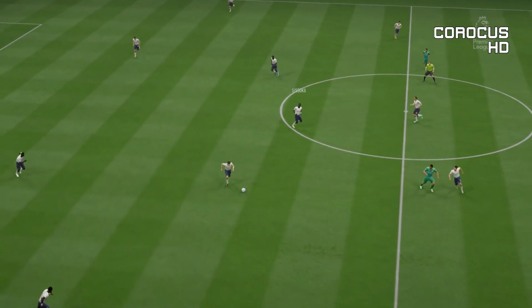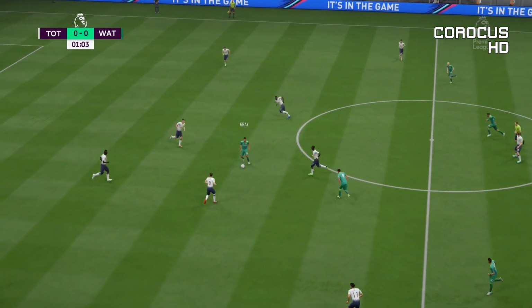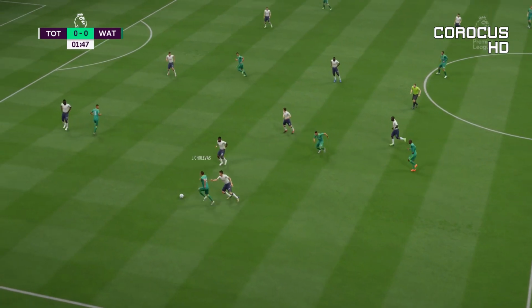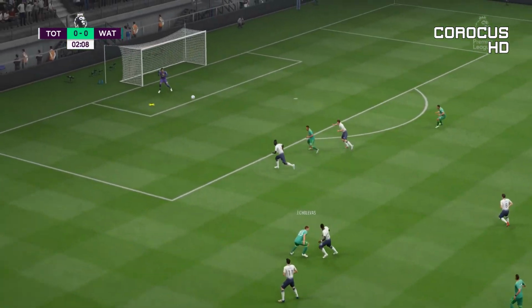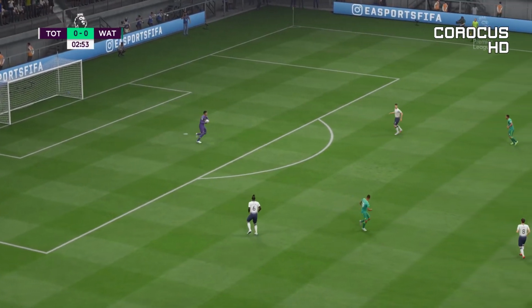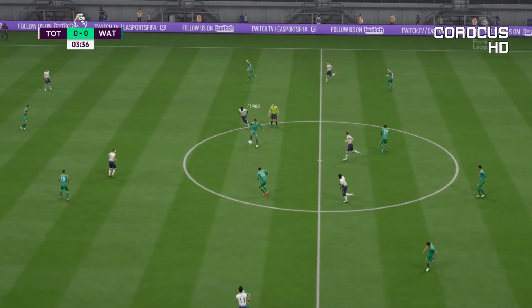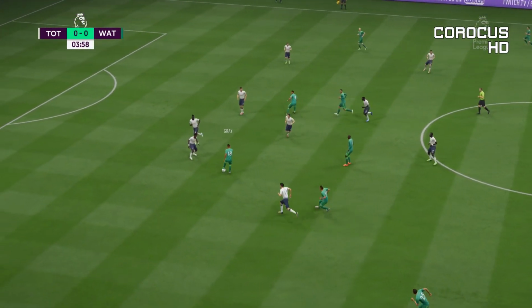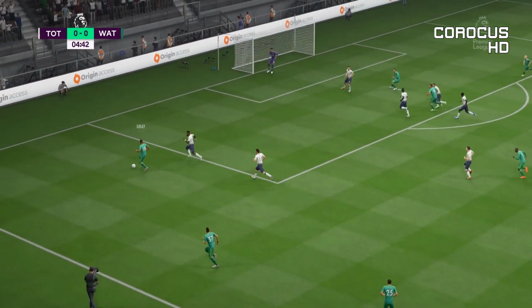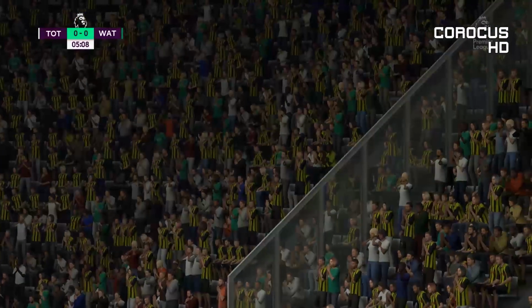Spurs have started the first half. Intercepted well. Makes a challenge here. On to the attack now. Pereira. Chance to cross it. And the referee spotted that deflection. He's pointed for the corner.